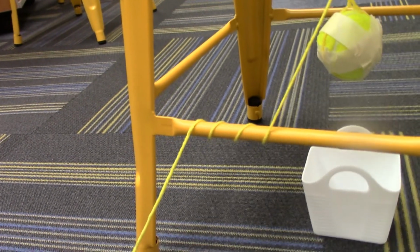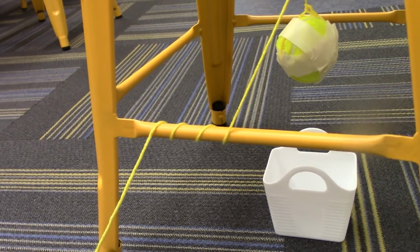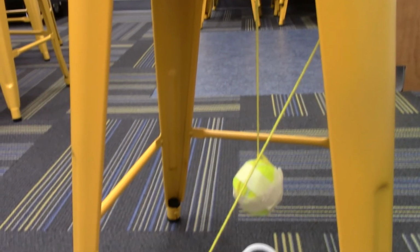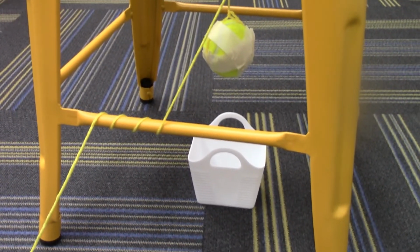And so what you can see I've done here is I've used the string kind of like a screw. So I wrapped it around that center post there a few times, and when the domino releases the string, like a screw, it's going to unwind, and hopefully this pulley system that I used in the top of the stool will lower the tennis ball from its position here into the white basket.